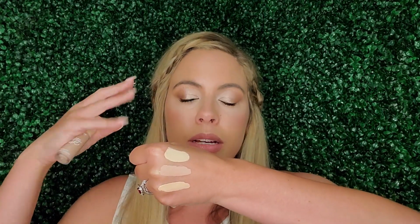From top to bottom, this is the e.l.f. one. This is the Colourpop one. The Colourpop one's a little closer to my skin tone, but it's still light enough that I can definitely brighten up my under eye with it. And then this one is the Wet n Wild one. But I feel like if you get any 3 of those, you'll be happy with them.